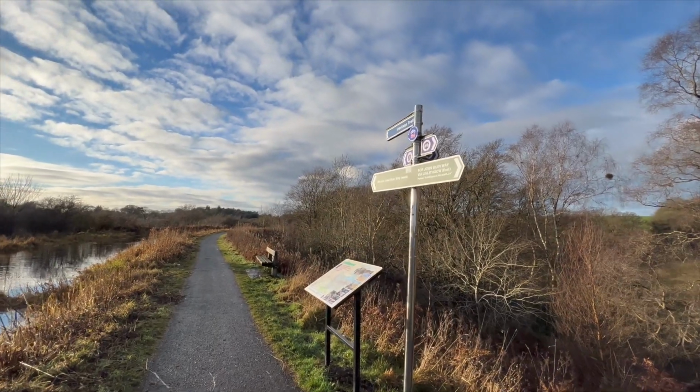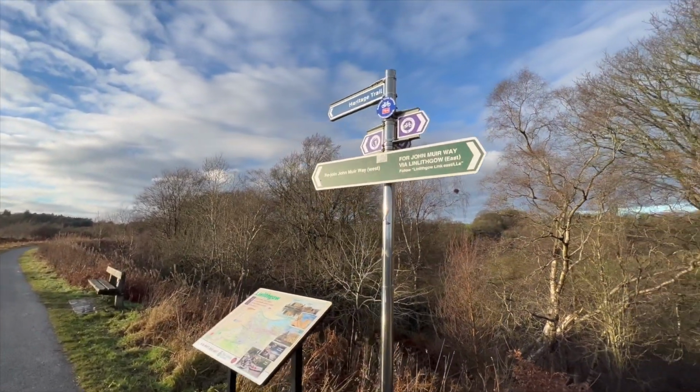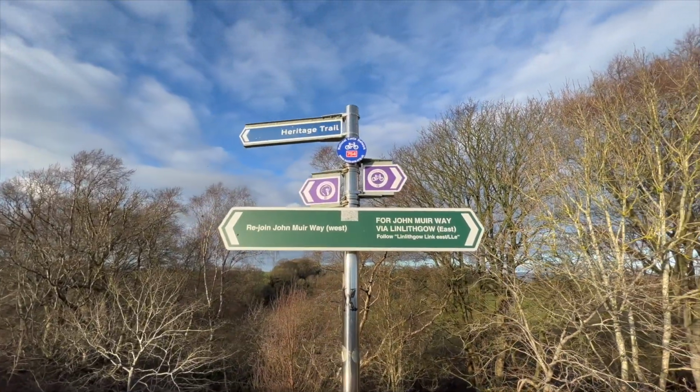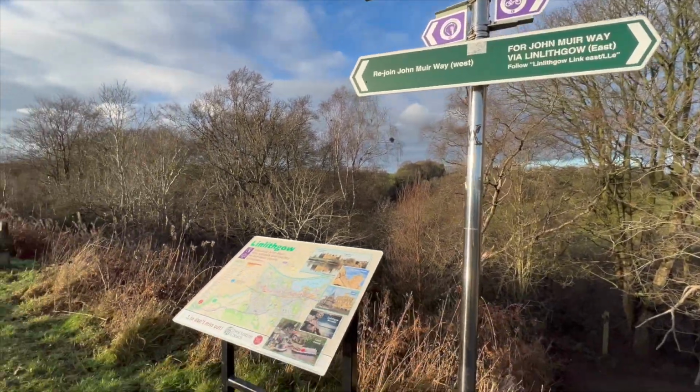Well, we're just about up to the viaduct or the aqueduct now. This is all part of the John Muir Way. You see up there, it goes along, so.